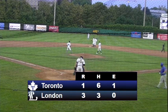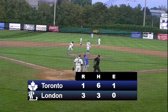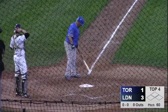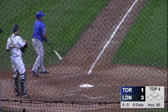We welcome you back here to London, Ontario, Labatt Memorial Park. Here's the Majors and Maple Leafs doing battle in Inter-County Baseball League action. 3-1 the score here for the London Majors, and we get to see a new pitcher onto the mound here in relief of Robert Doyle as Braden Farrington comes into the game.